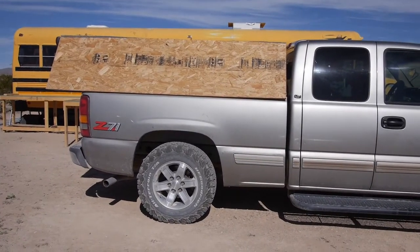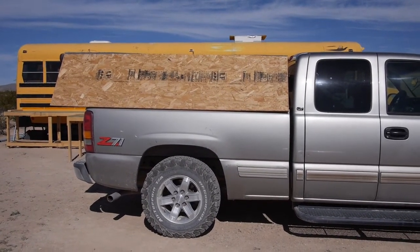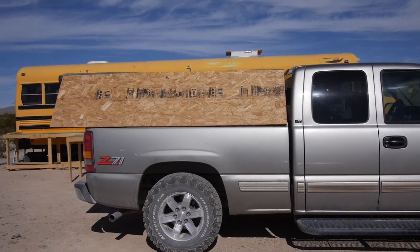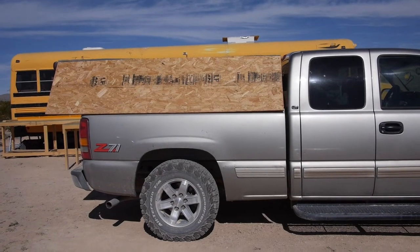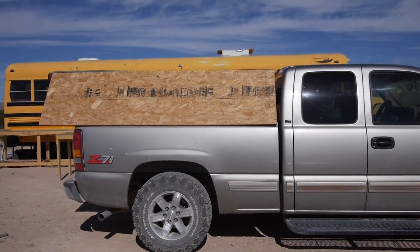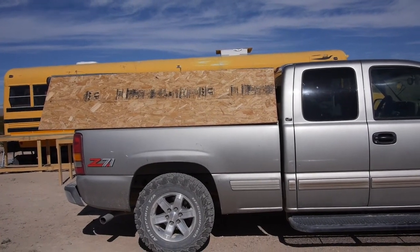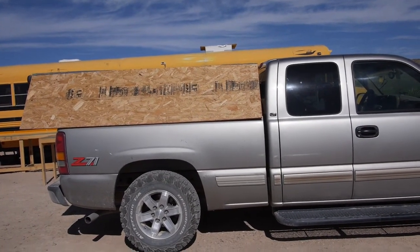Currently, during the week, I sleep in the back of the truck. That's working out pretty well. It's saving me a bunch of gas money, is the thing. It's 100 miles one way from here to work. So by sleeping in the truck, that frees up gas money and time that I can do other things with.